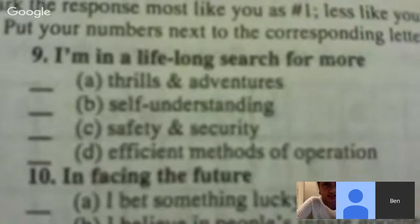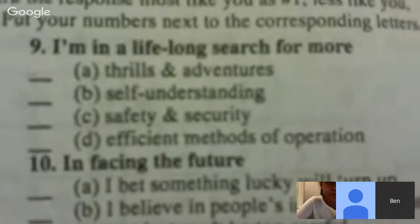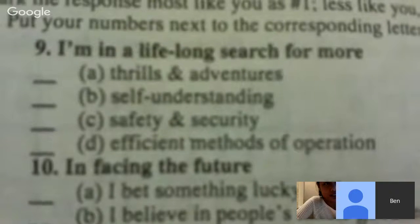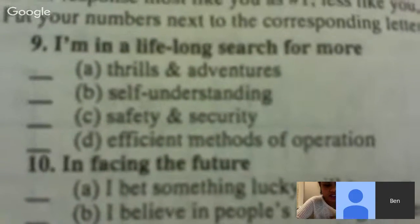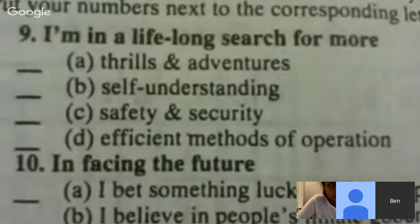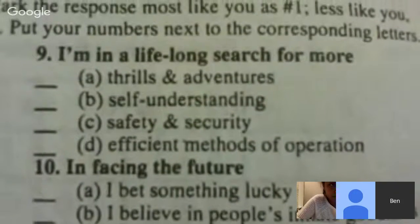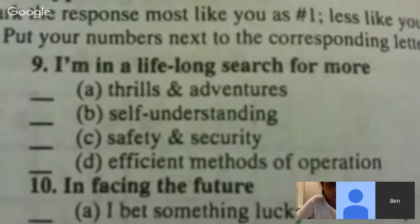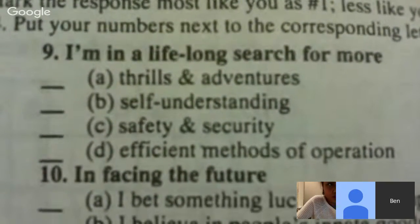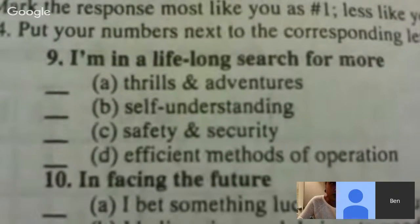Like everyone's in a search for all of these. I guess I'll just put them in order. What is most important? At least this isn't asking you to make a forced choice. Yeah, I like the ranking system, actually. There we go. Because it not only tells you your strongest suit, it also says what your secondary and third and your weakest are, too. Yeah, it shows the person more in the round. Efficient methods of operation.